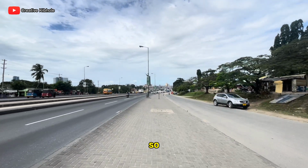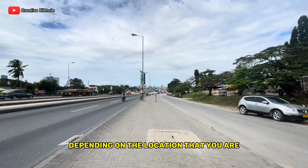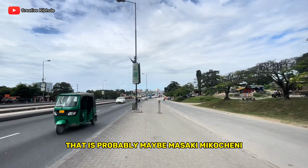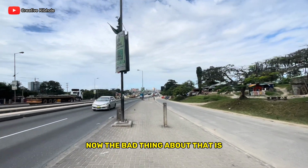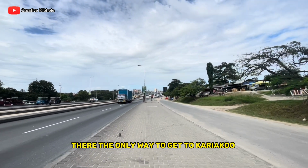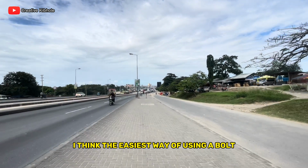How to get there. Going to Kariakoo is quite easy depending on the location that you are. Most of the people that I would see will be coming from the city center, that is probably Masaki, Mikocheni. Now the bad thing about that is you can't get a Mwendokasi from Masaki. The only way to get to Kariakoo, I think the easiest way, will be using a Bolt.